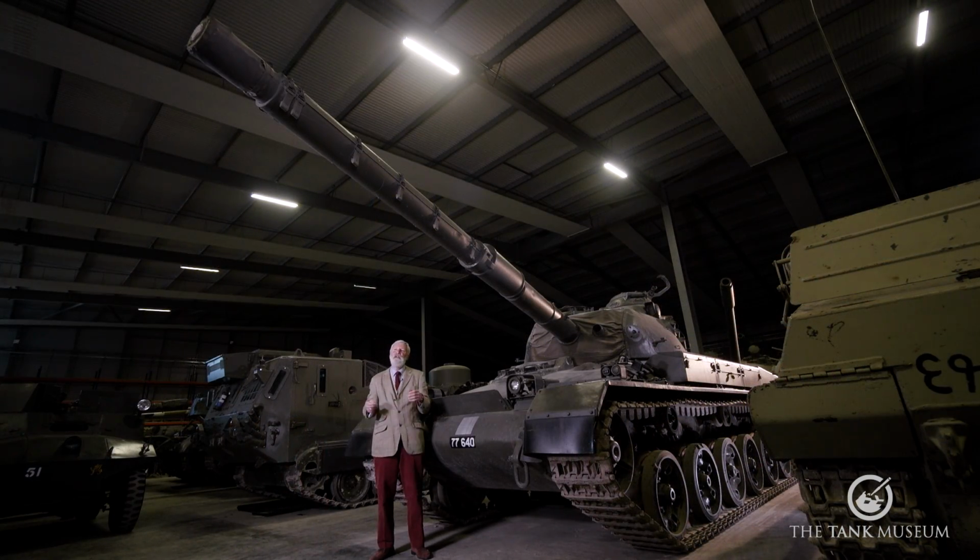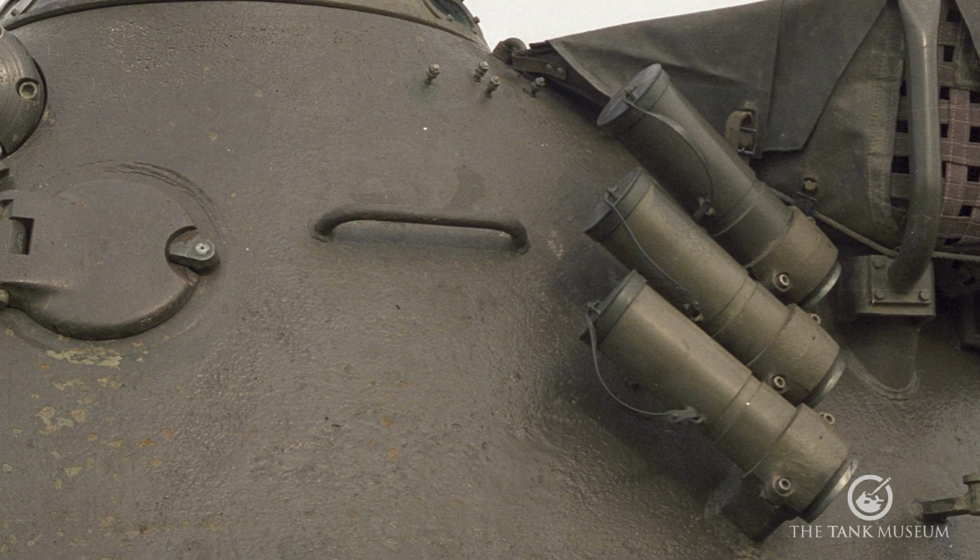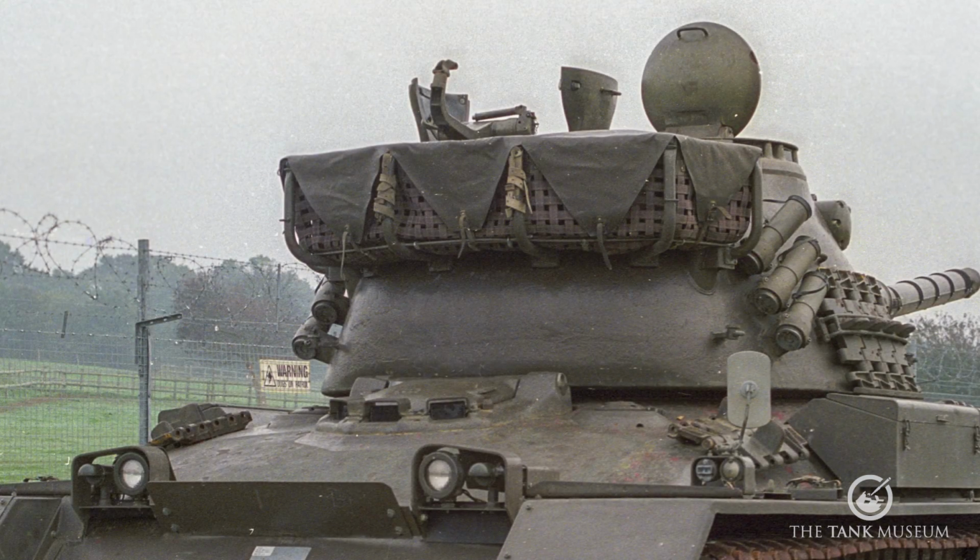Now, on the sides of the turret, there's 3 banks of smoke dischargers on either side, and there's actually a turret basket at the back. There's no bustle as such, there's no extension there, just a basket for stowage.